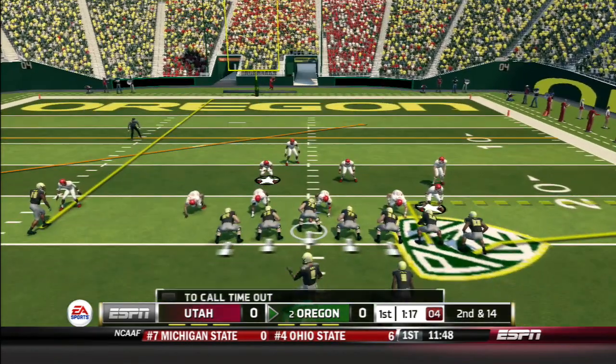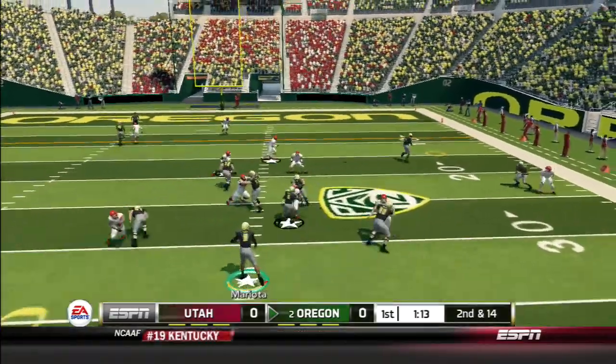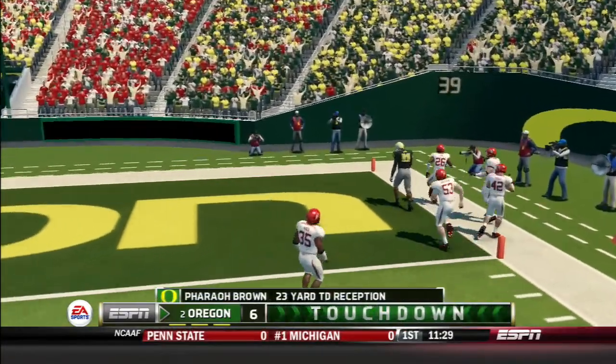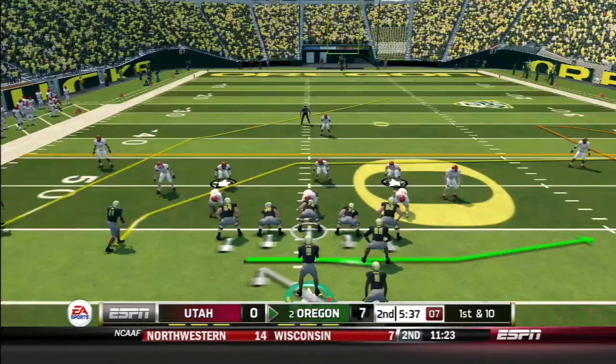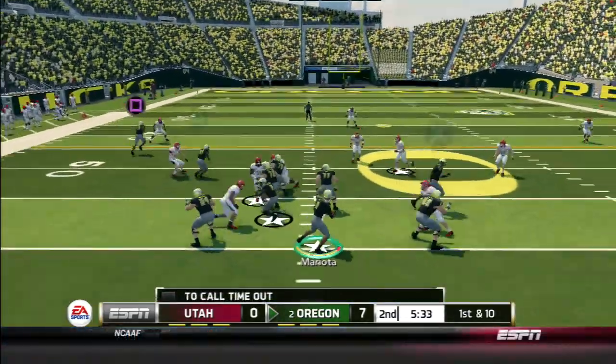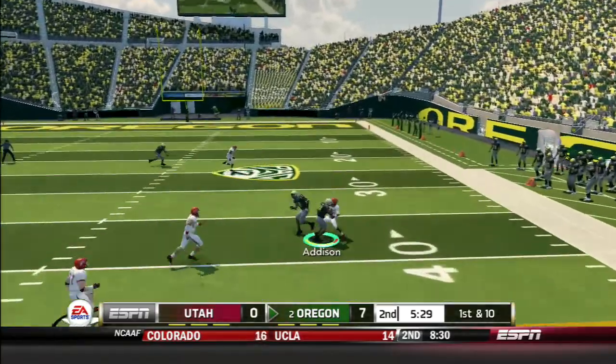Pass interference on Jason Whittingham, so we get a gift. Continue the drive. And now on 2nd and 14, Mariota making an adjustment. And he is going to throw, and he is going to find Pharaoh Brown. And Pharaoh is in the end zone for the touchdown. So the mistake on the defense nets the Ducks 7 points as we lead 7-0 here. Utah comes up empty on their drive, so we have the ball yet again.